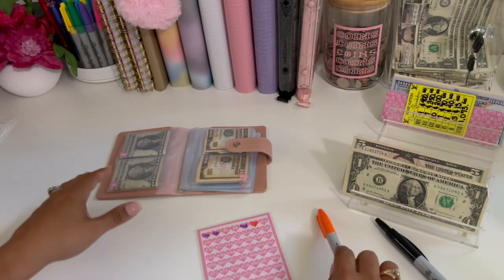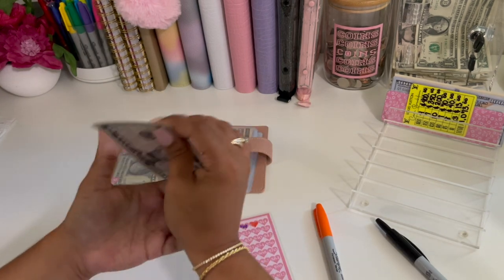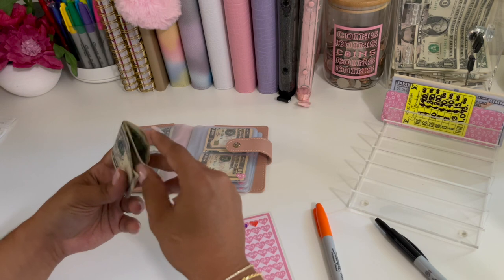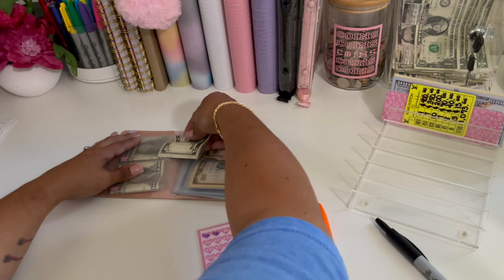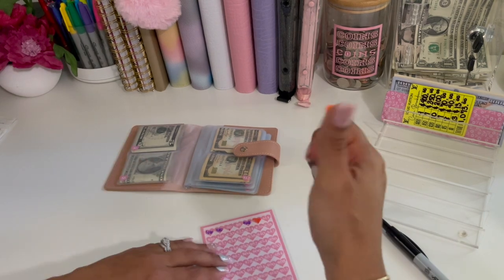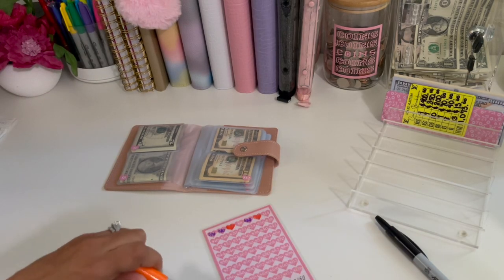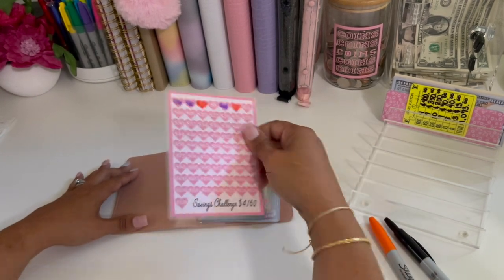Okay, and we are also going to be doing 6, so 5 and 6. Okay, so we have 6 filled in. There we go. So that is it for my 4K plus challenge today.